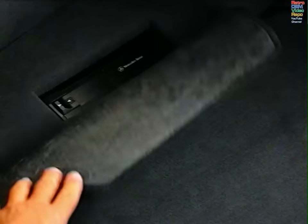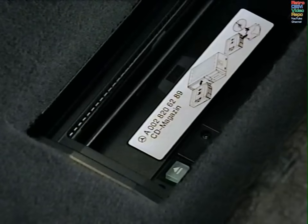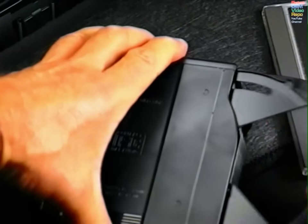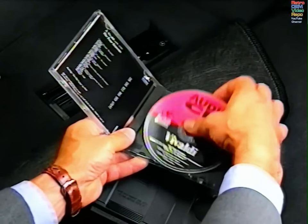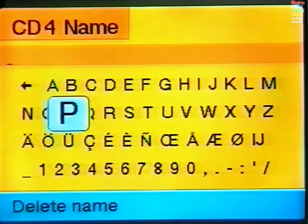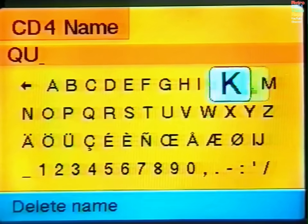Another feature of the command system is the 6-disc CD stacker unit in the left side of the trunk. Whenever the CDs are reinserted, even years ahead, they will be recognized if you name them using this function. Use the combined rotary and push button to enter the title as before.